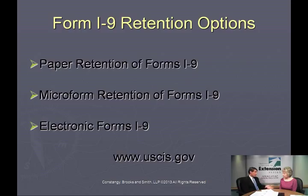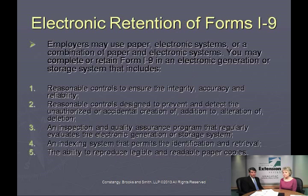So that's an option. Or you can do what we're talking about: paper fill them out, scan them in, and save them electronically. You've got to have ways to index them and retrieve them; that's the main issue. And you've got to make sure you've got backup. So if you're going to store them electronically, you want to have some other backup drives that you can retrieve those on. And that's just good practice. But you can store them at least three different ways.